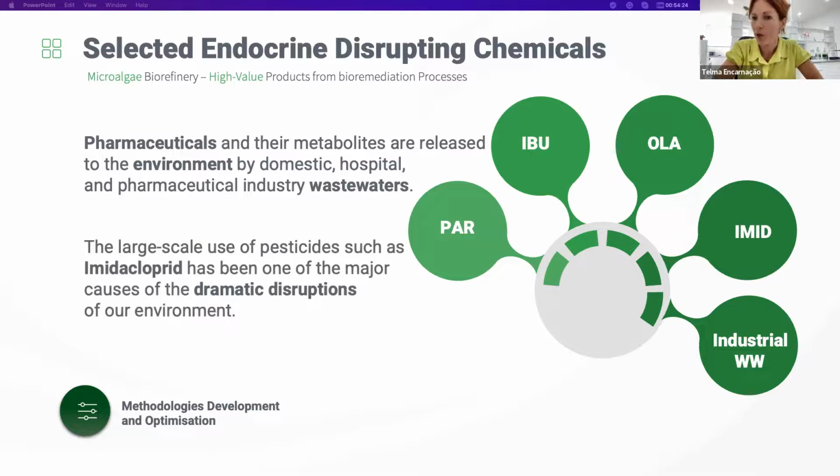Well, in preliminary experiments, we tested the bioremediation using one pharmaceutical, alprazolam. Remarkably, microalgae removed 100% of the pollutant from the water. And we thought microalgae would be the solution for all the problems in the world. Well, then we started with the planned research and we discovered that it was not quite so simple. Microalgae can indeed remove pollutants from water, but with different efficiency, as we'll see next.